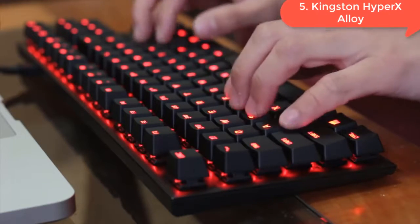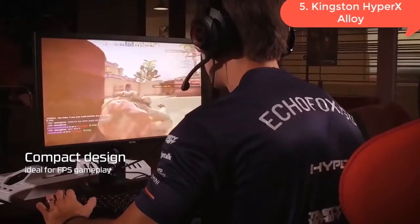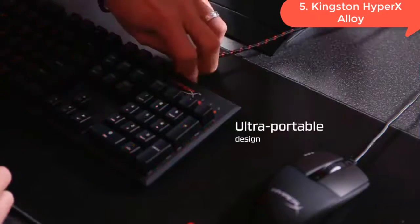Compact steel frame. Unlike the bulky plastic exteriors that are commonly seen in gaming keyboards, this one's main body is almost non-existent. The front consists entirely of steel, while the back is made of high-quality plastic.